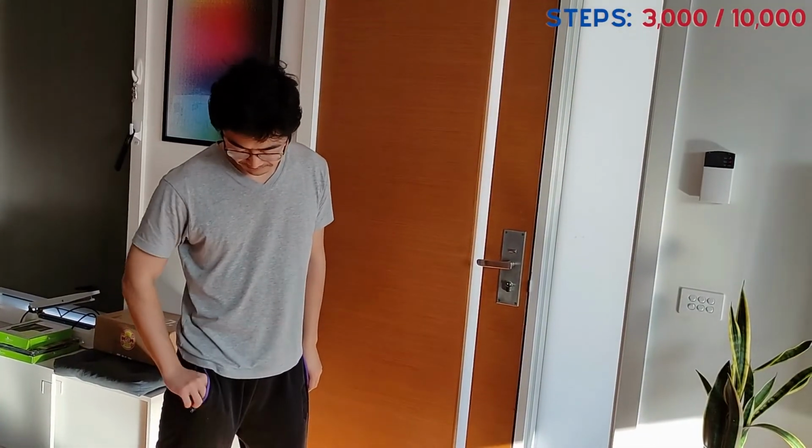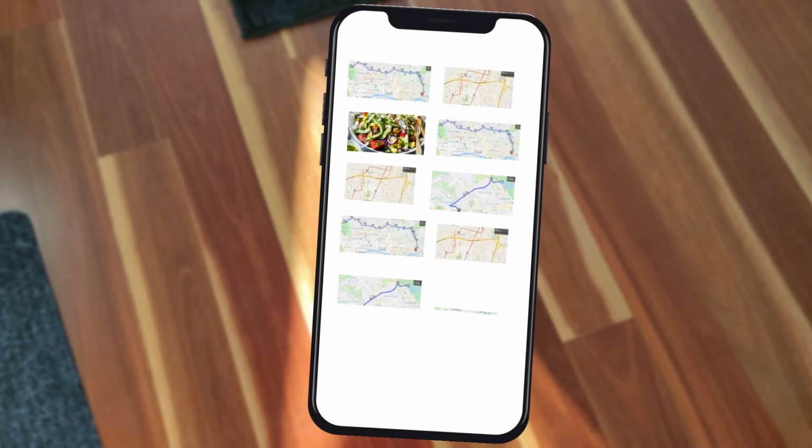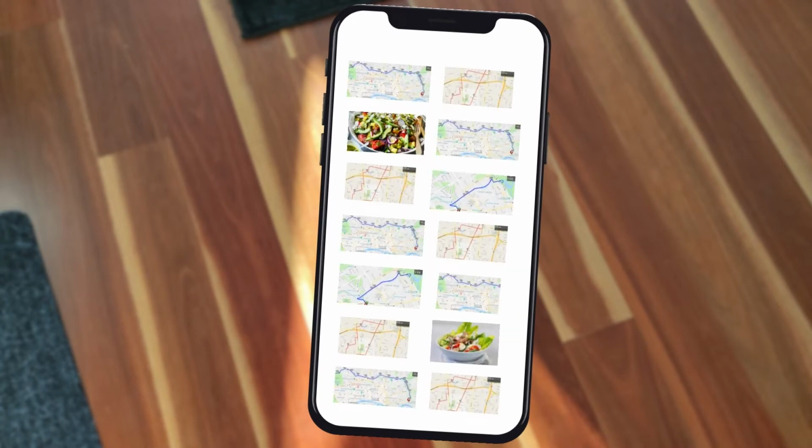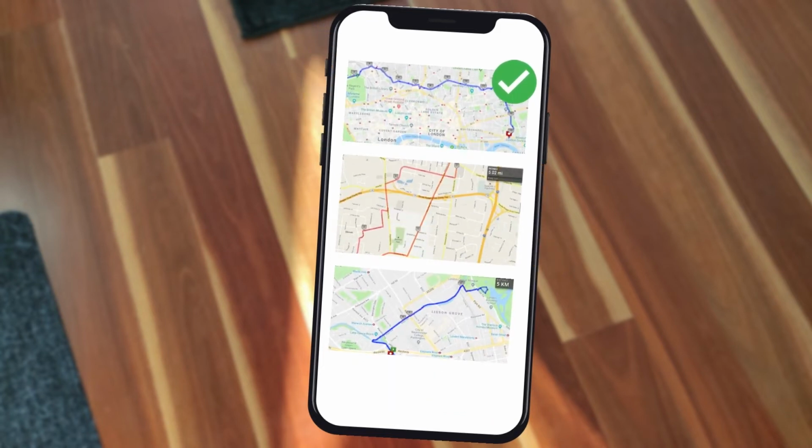This morning, it suggests him 3 running options that will help his goal. Note, the system does not provide him with too many options. This may lead to what's known as choice overload, where indecision may lead to counterproductivity.